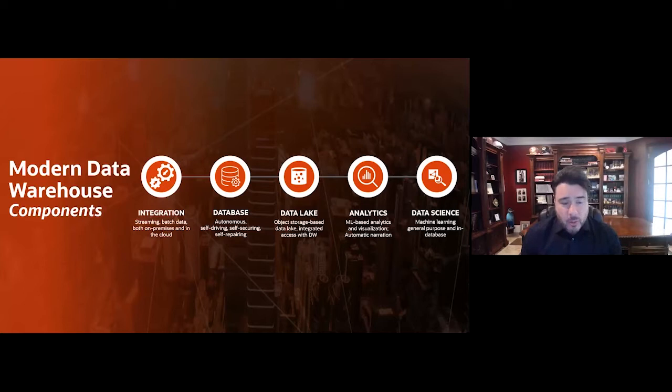So when you look at modern data warehouse components, there's sort of 5 key areas. First is integration, where I need to be able to collect data from multiple sources. And those could be heterogeneous sources, those could be multi-cloud sources, that could be heterogeneous on-prem with cloud. The important piece is, how do I pull it all together in an easy mechanism? And then as we talk, you need the power of a database that's self-driving, self-securing, and self-repairing. You need to be able to support data lakes, support advanced machine learning-based analytics, and finally, data science that's also powered by machine learning. And Andy will go into much more detail in all of these areas.